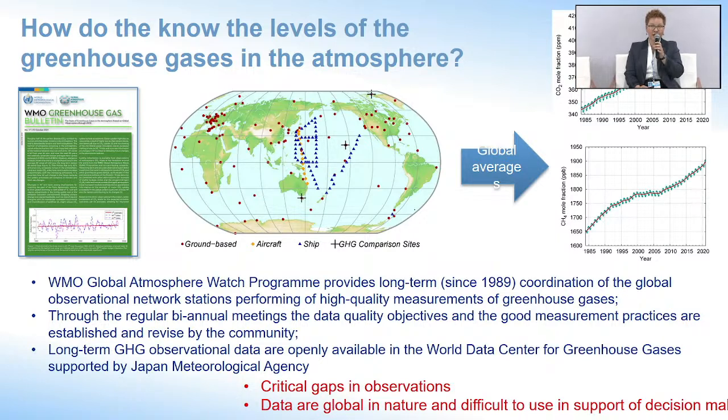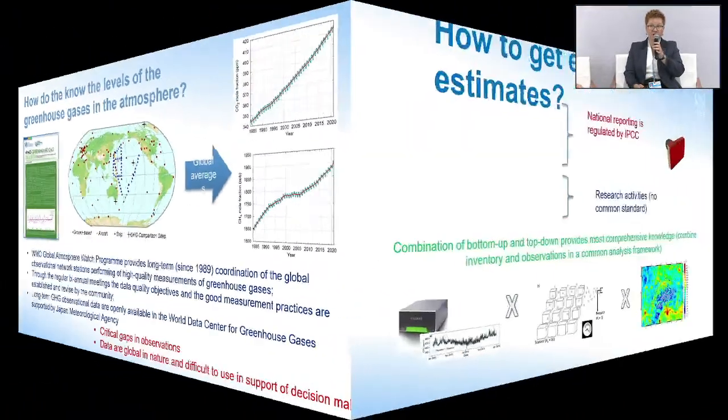Unfortunately, when we look at the map which you have on the screen, we have massive gaps in the observational network, which oftentimes don't catch the changes in the source areas of those gases. And also, the global averages data are not very useful if it comes to decision making. Like, who's responsible for the global average? Which country is responsible for global? Is it industry? Who can actually change it? So we need to get a better granularity.